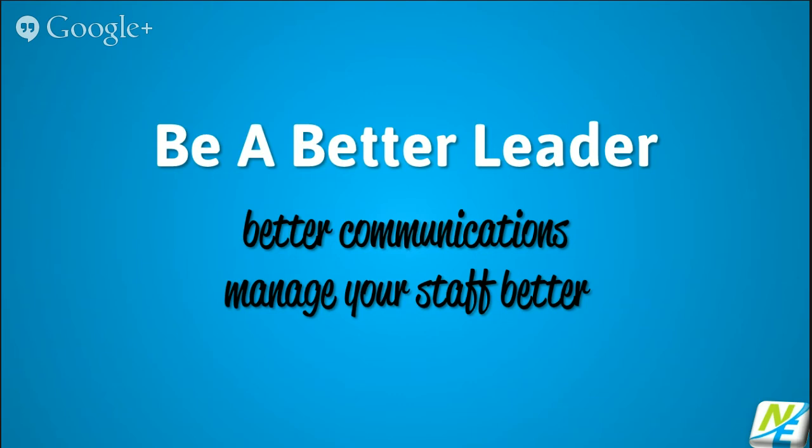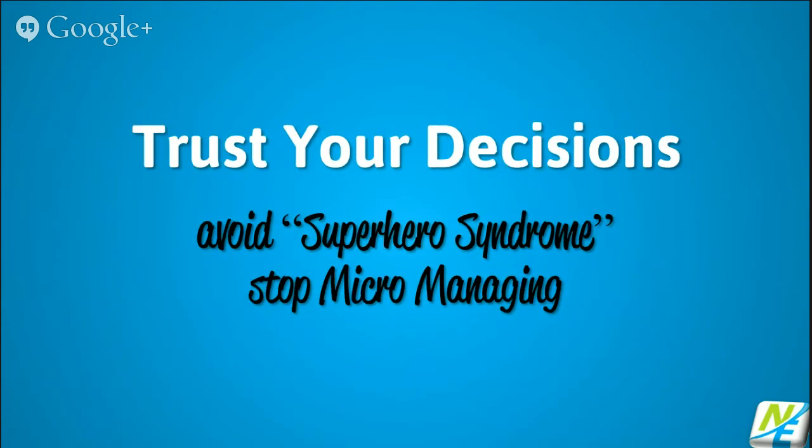We won't be as good a leader. If our brain is foggy and our communications aren't good, we will spend so much unnecessary time recommunicating with our staff to get things straight. We won't be able to build as good of a business. And we won't be able to get over superhero syndrome and micromanaging. When our brain chemicals are destroyed, when our brain chemicals are very low, then we will be dealing with superhero syndrome, feeling like we have to do everything. And if we do hire it out, we'll be micromanaging because we can't trust our own decisions.